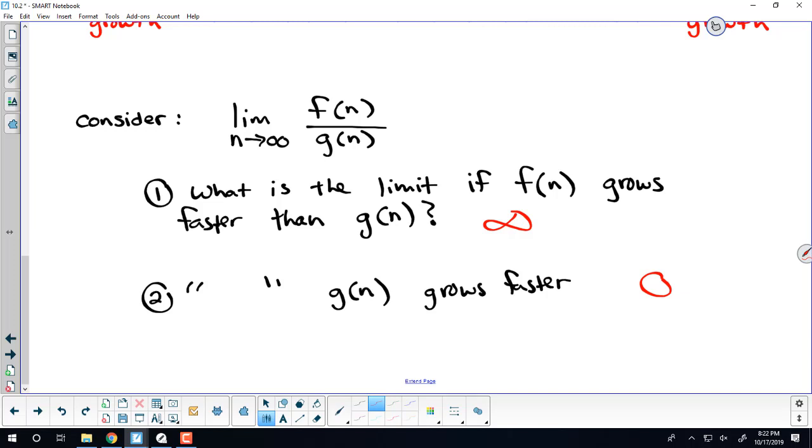If they grow at the same rate, then we've seen that before, that's like n squared plus 1 over n squared. The limit is just the coefficients there. Or 3 to the n over 2 times 3 to the n. They grow at comparable rates when you have a finite non-zero limit. But these primarily are what we're looking for, because we already know how to handle the comparable growth rates with L'Hopital's rule, any of that kind of thing.